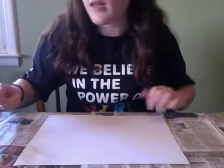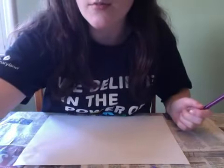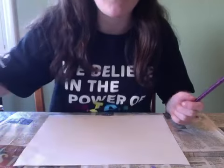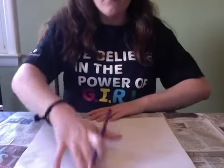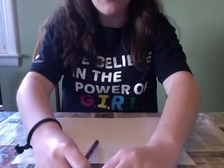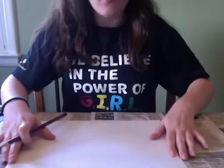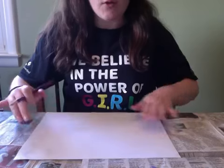So I'm going to paint my cat. She is upstairs right now taking a nap, but I have just a little picture of her that I'm going to use as my example. But if you have your pet sitting right next to you, you could paint what they look like, or if you have a picture of something that you want to paint, you can use that as well. So make sure you can see my paper.